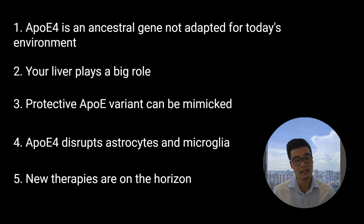Insight number five is how new therapies are on the horizon. From multi-target drugs like buntanetap to BBB repair strategies like mirodenafil, and even gene switches that convert ApoE4 to ApoE2 in specific brain cells. The takeaway is that all of these are not just academic findings. These are stepping stones towards a new model of prevention, one where your genetics are just one input and your life choices carry the rest.